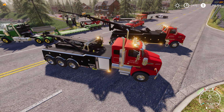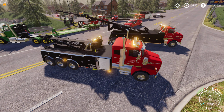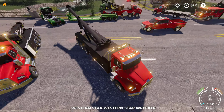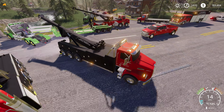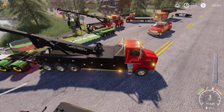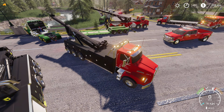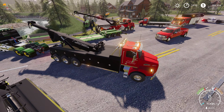So we got a Freightliner nearby waiting. We're going to tow the truck. It's not a John Deere, but the Warrior mod, represented by John Deere. It's going to bring our 50 ton. It's funny with these bigger trucks, sometimes they just don't stop, as you've seen there.